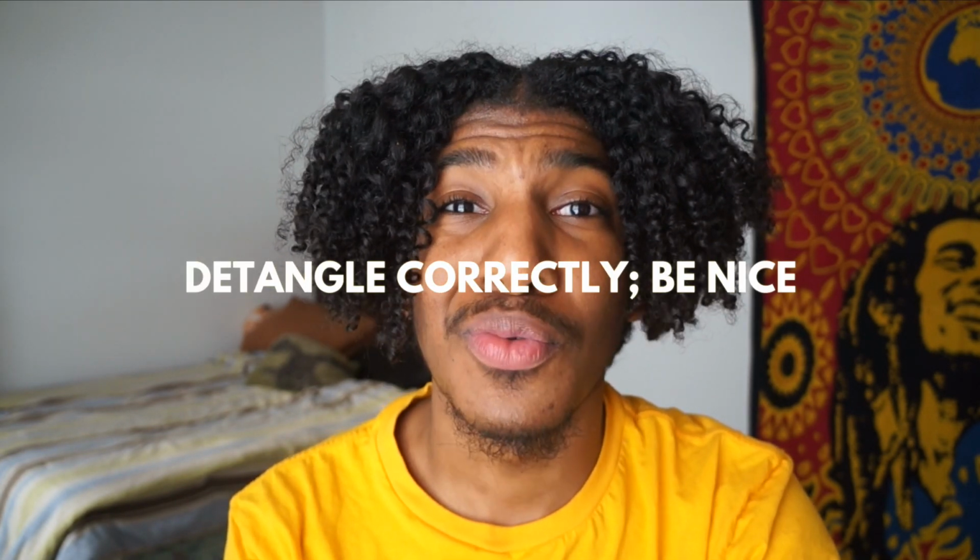I promise you, if you keep it detangled the whole wash day instead of waiting until you're shampooing or deep conditioning, it's so much better. I promise you, and it goes so much quicker. Detangle before and do everything you need to do section by section. Long story short, don't be lazy when detangling, and don't be rough. Be very gentle with your hair, because it's so fragile, especially when it's wet.